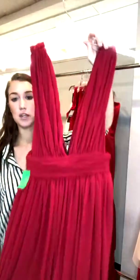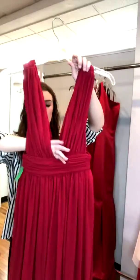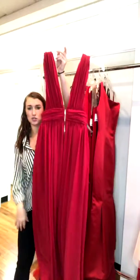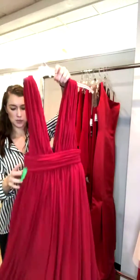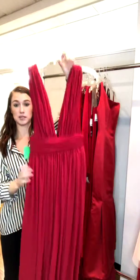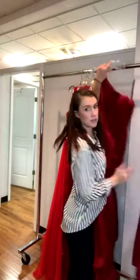So anyways, this is just really nice basic chiffon. It is a deep V neckline in the front and the back, but it's super cute and it looks like it'd be super comfortable. This one, like I said, specifically is a size 2 and it's $75. It is also brand new. So we have multiples of these and they're all brand new, and they're all the same price.